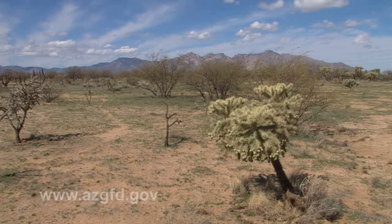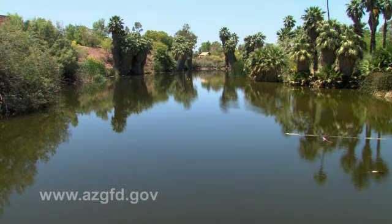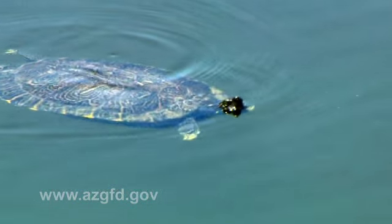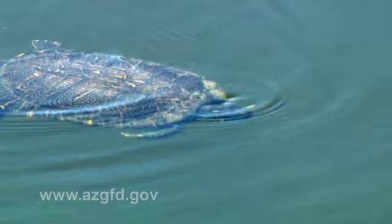The deserts of Arizona might seem like a strange place for water-loving turtles to thrive, but actually, given the right circumstances, they do pretty well. Unfortunately, most of these turtles are non-native species that were illegally released into the wild, and they are making it very difficult for our native turtles to survive.